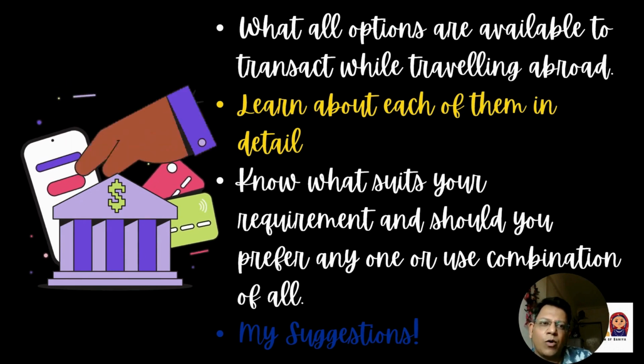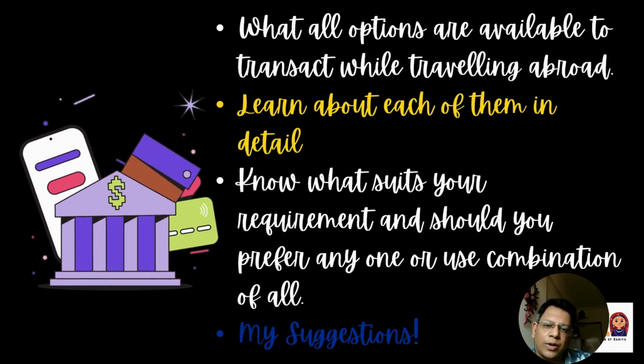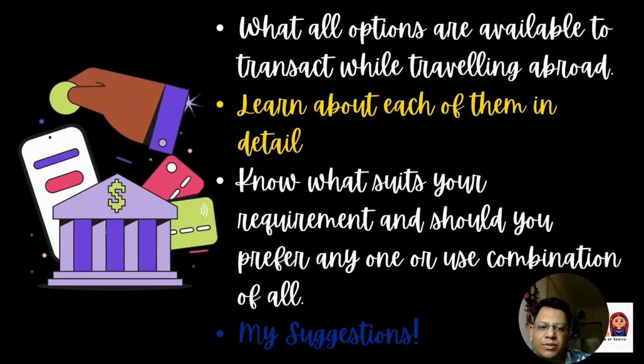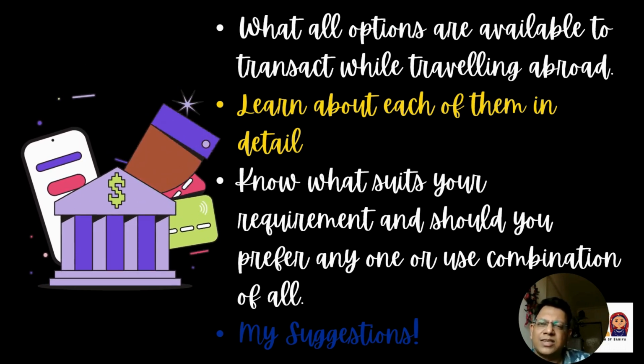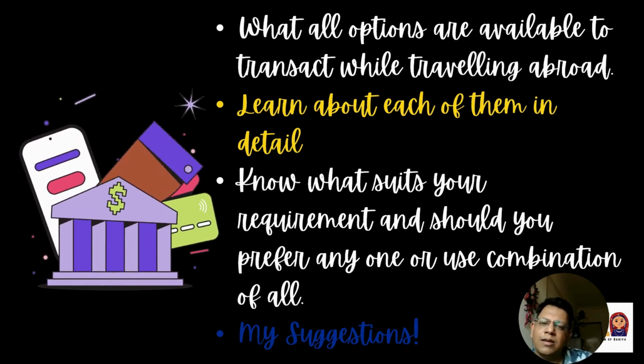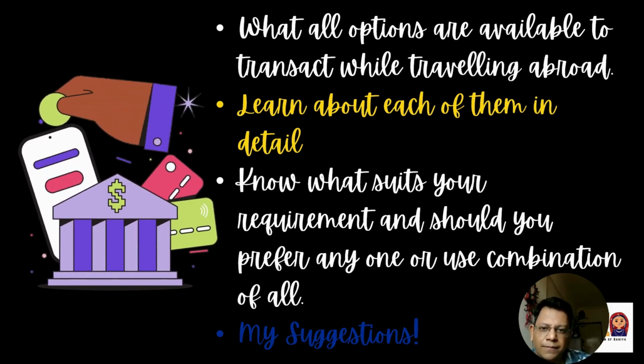So first we'll see what all options are there. This is the plan for today. We'll see what all options are available, and we'll learn about each of them, right? And then we'll look further at which option suits you best, based on your requirement, and then some of my suggestions. Okay, so that's the agenda for today.